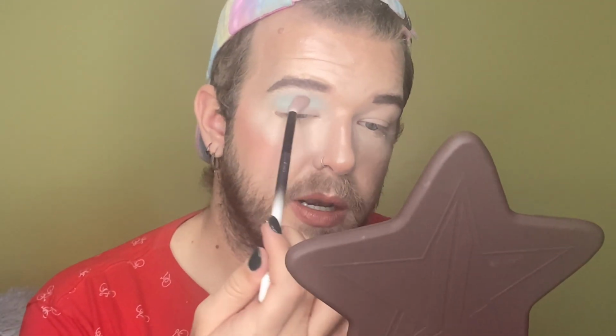But if it's a good formula, they should build nicely. I'm just going in, taking my time. Yes, this is layer 4, but I'm not putting a lot on my brushes. As you can see, I'm literally dipping and then applying, dipping, applying, dipping, applying.